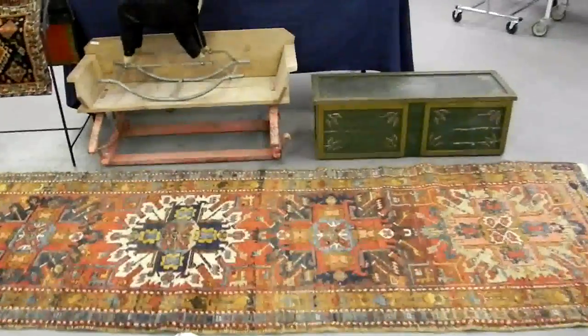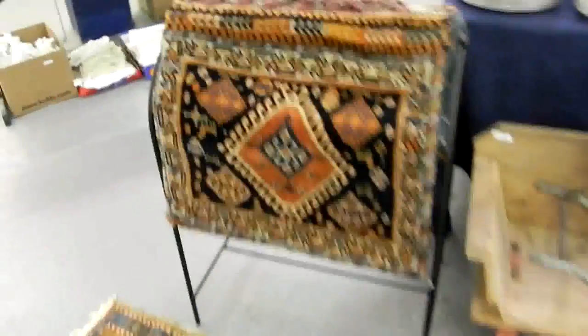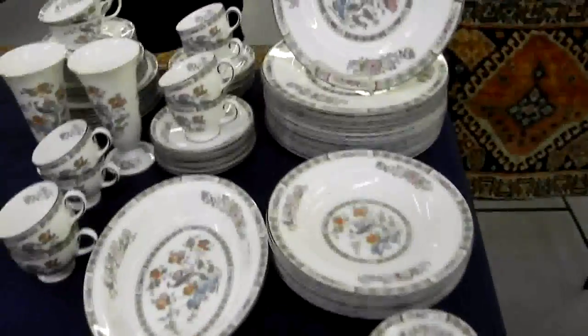Nice runner, cute little box. Nice little rocking horse. Another saddle blanket here. These items just came in today. It's Thursday afternoon at 2:45. Wedgwood Catani Crane, nice little group. Got one veggie bowl here.